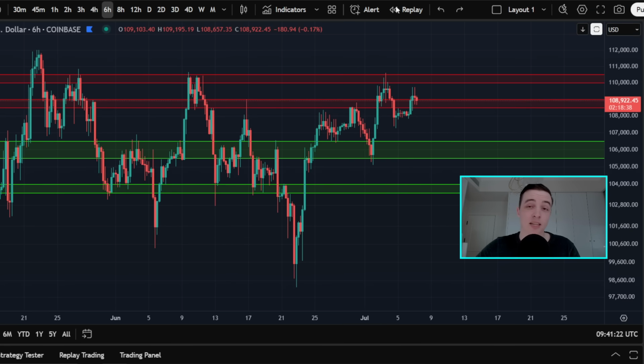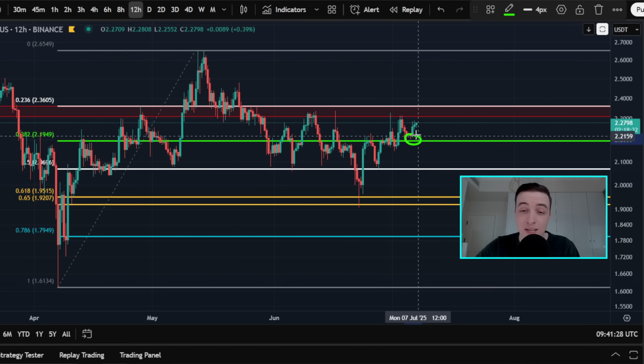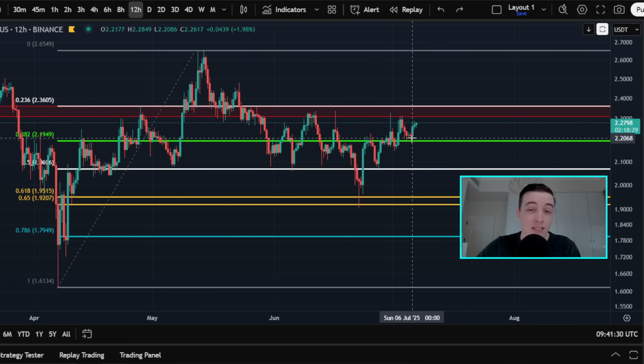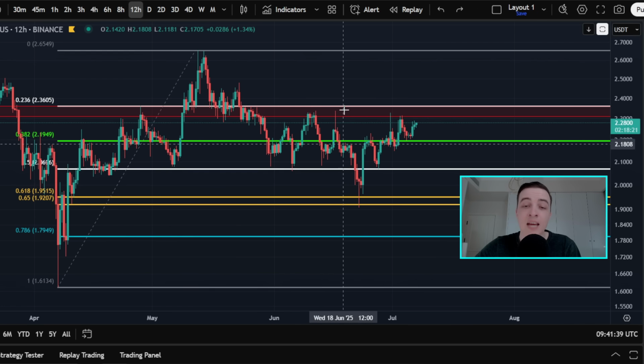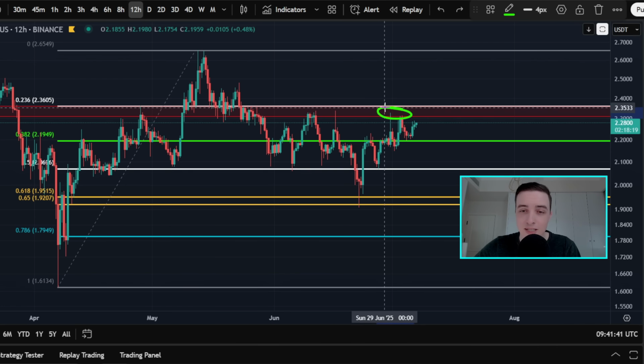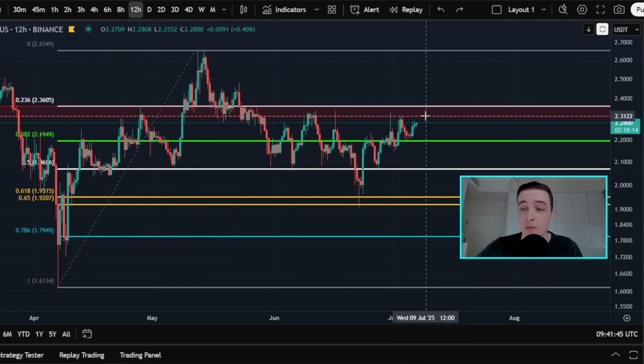And with that being said, taking a look at the price of XRP on the 12-hour time frame, and XRP, somewhat similar to Solana, has also recently retested a key Fibonacci level, now acting as support, and that's sitting at roughly around $2.20. So continue to expect support at around $2.20. And we're currently on our way to potentially retest this significant area of resistance in the short term, where we've seen many perfect rejections from, and that area is in between around 231 to 235.